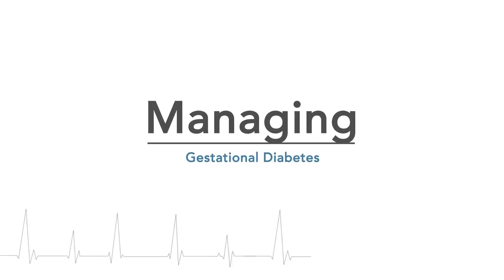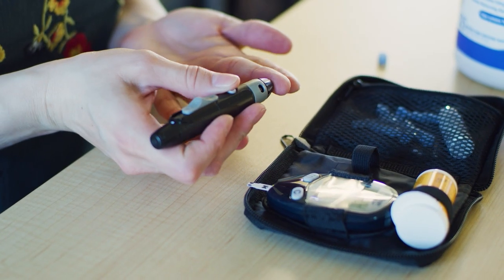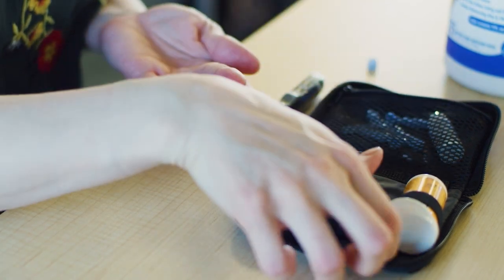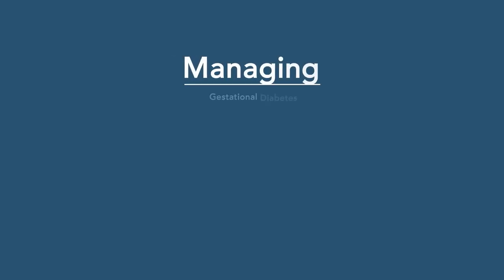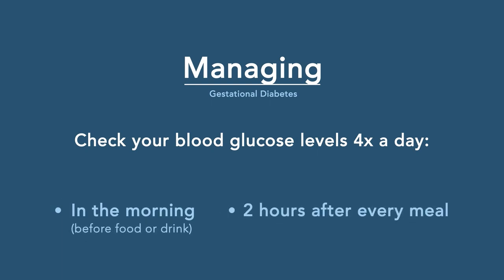One of the most important things about managing your diabetes is checking your blood glucose levels using a blood glucose monitor. This involves pricking your skin and getting a drop of blood and recording your blood sugar at that moment and writing it down in a log. Most of the time, we're going to want this to be done 4 times a day. In the morning, before you've eaten or drank anything, and 2 hours after every meal.